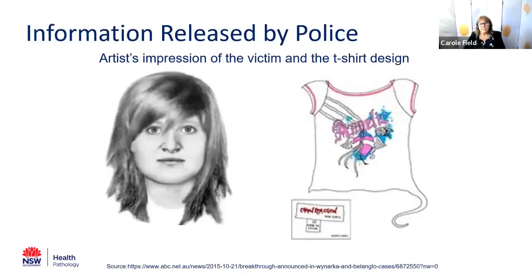Now, there was a media release for this. It included the possible image of this unidentified female, and this was created through the work of a facial anthropologist. And the media release also included an image of a t-shirt that had been found near her bones. So she was known as the Angel of Belanglo for quite some time, and it was as a result of this T-shirt. But of course, the media releases are done in the hope that people will recognise her. But unfortunately, that was not the case here. She remained unidentified for a number of years.